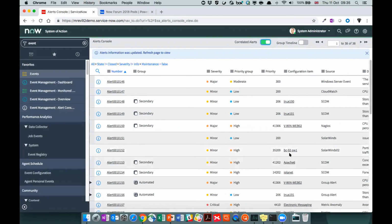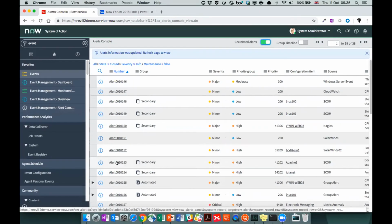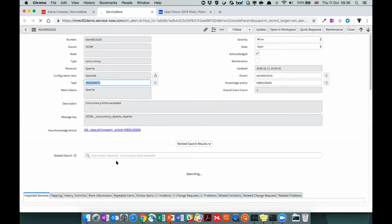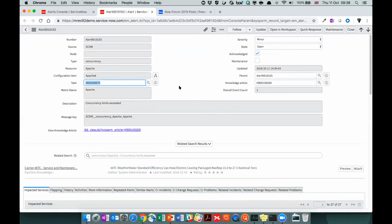And you can see here, we've got some different alerts coming in. So if we go into this particular one here, and we click into this alert, you can see in this alert, when it builds, this has actually gone through the event management rules. It's now created an alert off the back of that. I'll just wait for this to come back. Apologies, I'm actually in the US at the moment, and my instance isn't, so apologies for that. You can see we've taken the alert details in here.